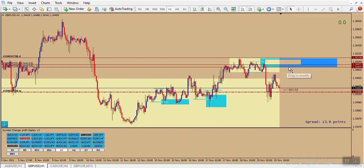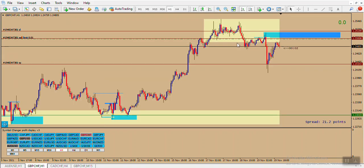We already set our sell limit orders. So price is pushing down, so we expect that from here price will gradually move back up to this zone, then we'll take a sell from here. This is going to be our stop loss, right? But for any reason if price decides to push down and take out this low, then the setup will no longer be valid. Then we're also looking at GBP CHF.